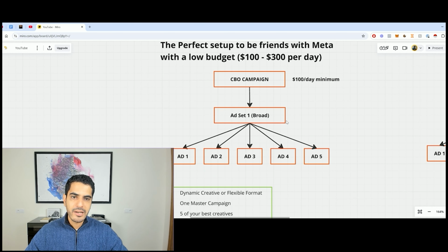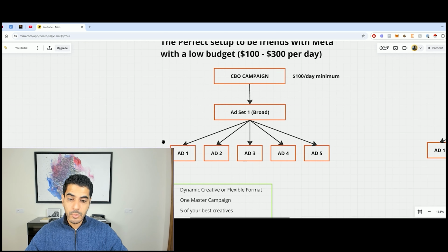I don't want to see people getting fancy with targeting. Please, you're not smarter than the algorithm. I'm not smarter than the algorithm. The algorithm has over 52,000 data points on every single user on the platform. Can you name 52,000 things about your ideal customer? No, right? So use the algorithm to do the heavy lifting for you, okay? Ad set, broad, then we go into the ads.